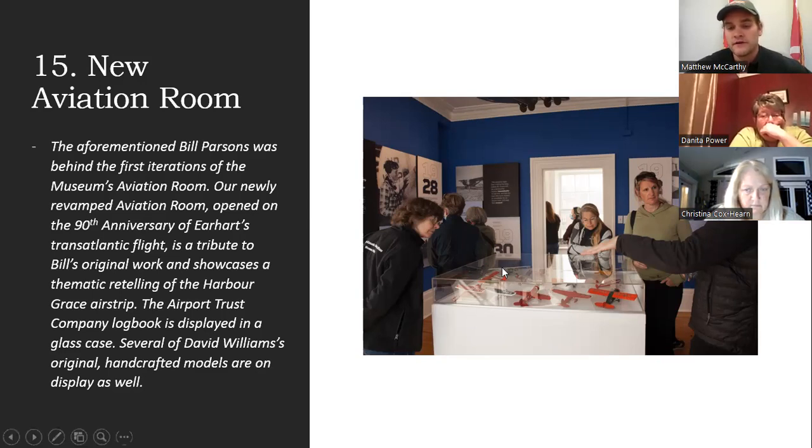several of these little models by David Williams. Basically, David Williams, for those who don't know on the webinar, was a great airplane modeler, for want of a better word, and he handcrafted models for every single plane that was at the Harbour Grace airstrip, including Claude's plane and different pilot planes, things like that. It's a story that is truly fascinating.